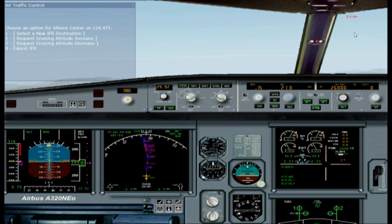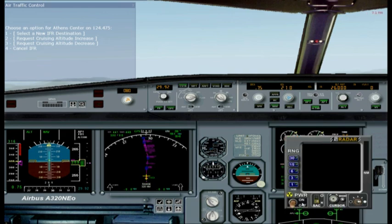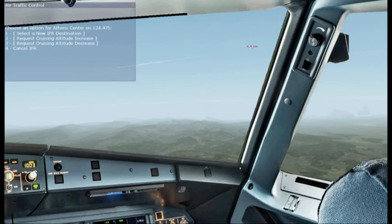We got a plane off to the right. It's a good time to demonstrate the radar. You can see on the radar screen right here, I have a plane off to my right. He's 3,000 feet above me. He's flashing yellow, so that means we're able to see him. There he is right there.